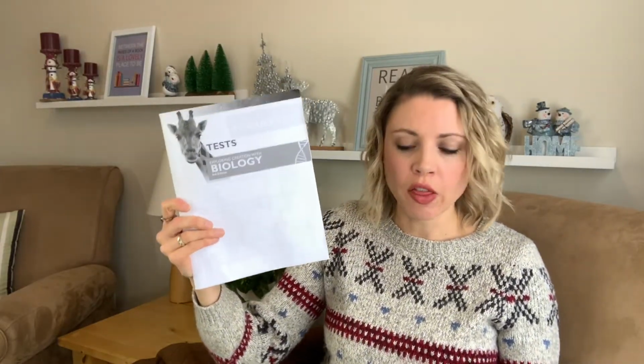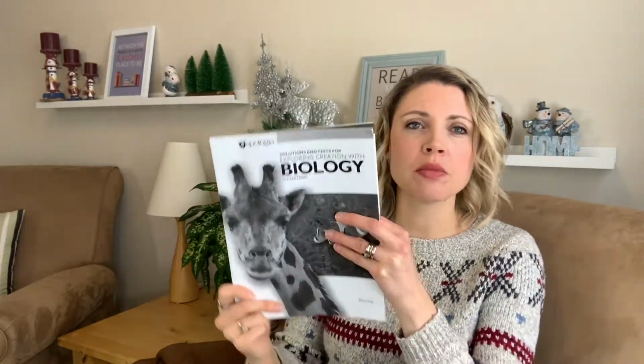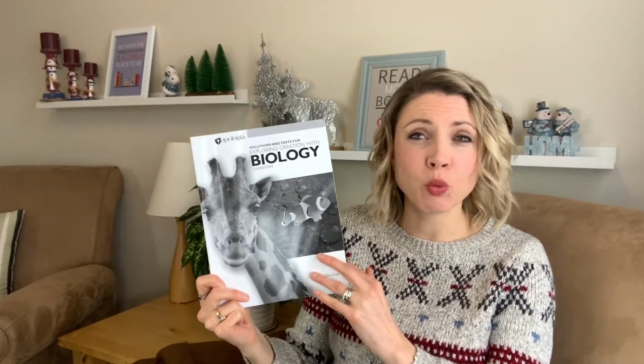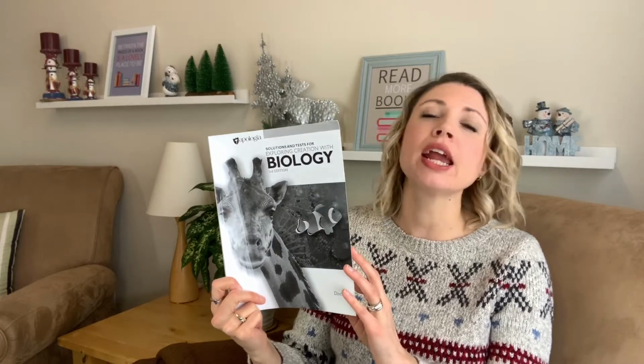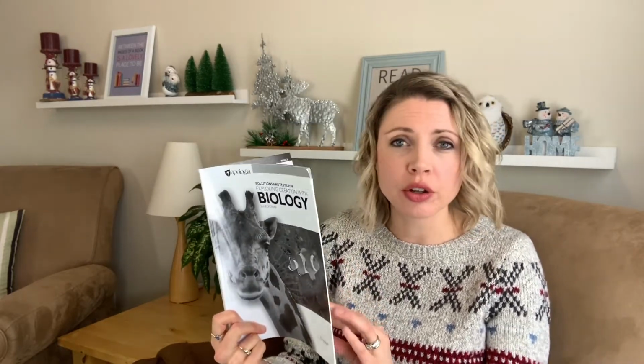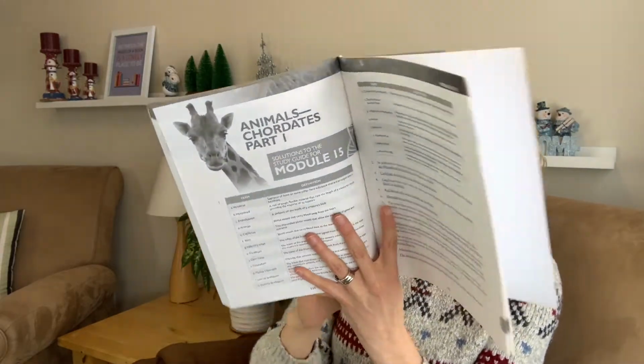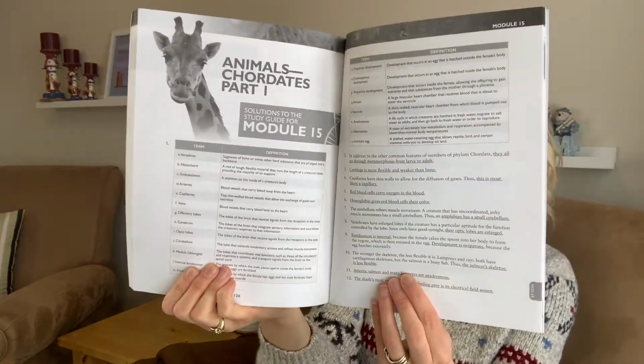The last thing that I wanted to talk about for the print-based format is that you'll need your test booklet, which comes in all the packages, and it also comes with the solution book. This is really important because, remember what I just showed you as far as vocabulary, study guide questions, and on your own questions, all the answers to those are within this. So they can check their definitions, they can check their study guide questions, and make sure that they're on the right track. That is an important component of the program.